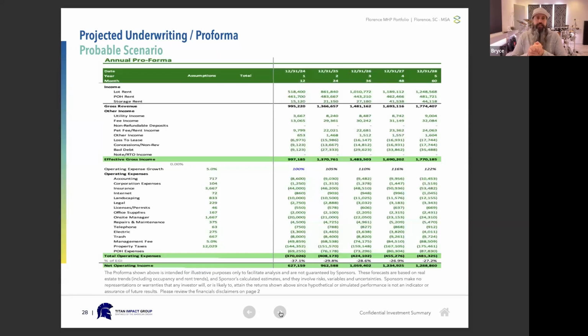And then here is the probable case scenario as well. Again, tons of numbers in here. Up to you guys to totally review that and let us know if you have any questions.